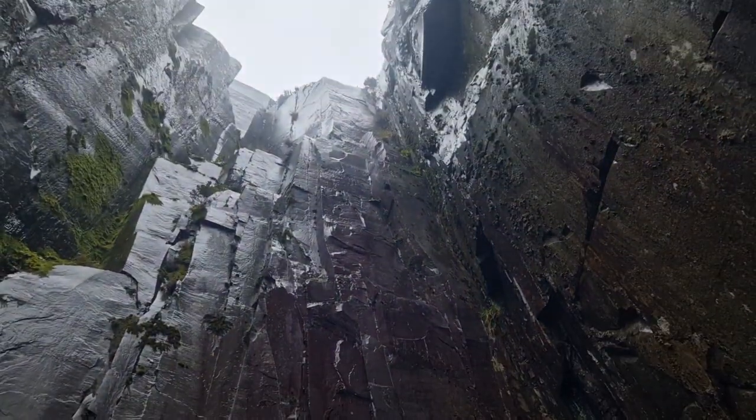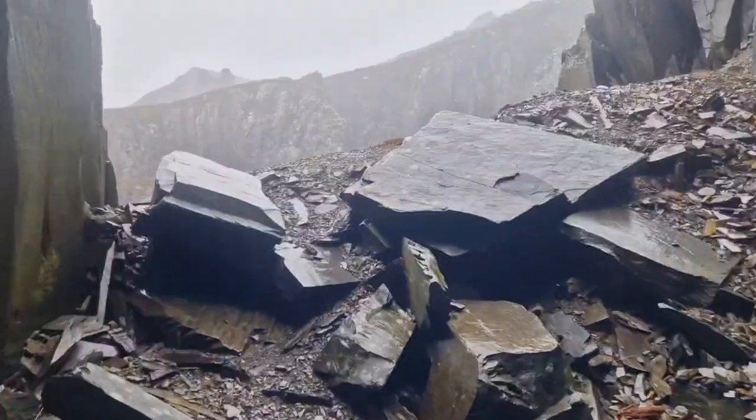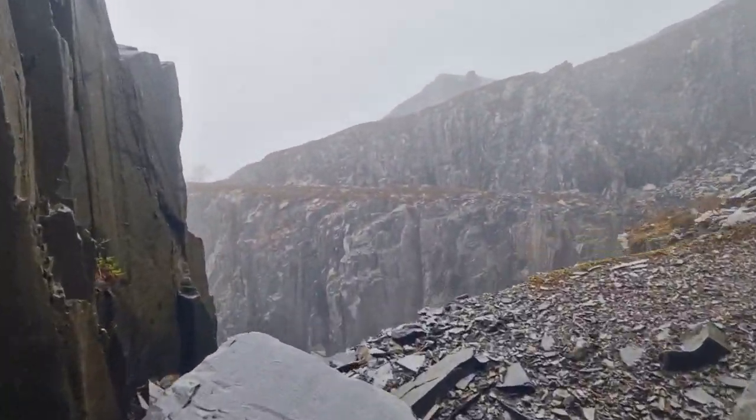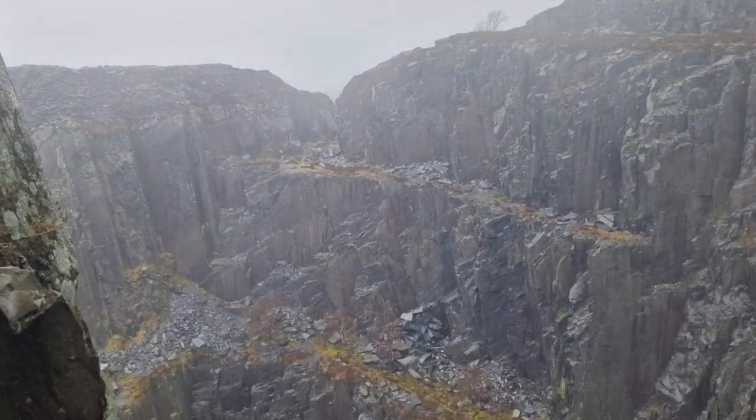And this has got an atmosphere. Look at how daunting that is. And then we're just going through. Don't know what's going to be on the other side. Let's have a little look. Ooh, that is a sheer drop. Ah, I do recognise it.